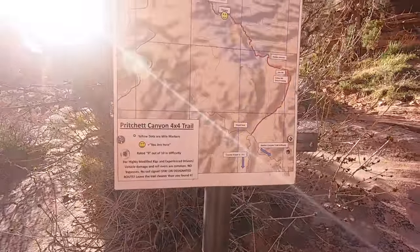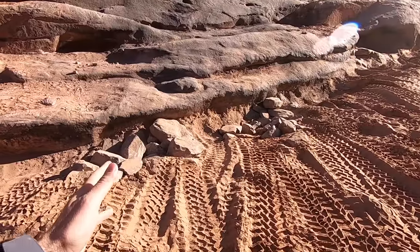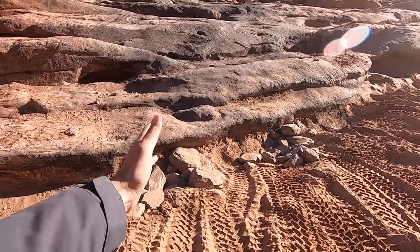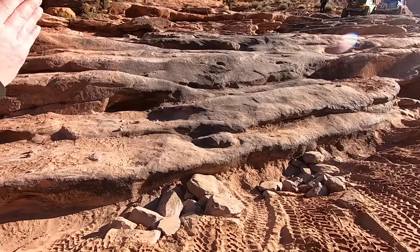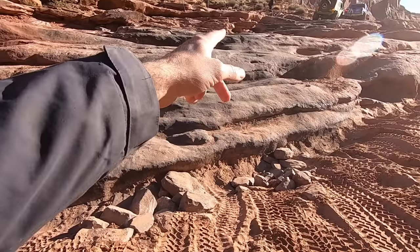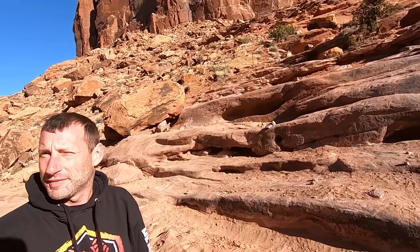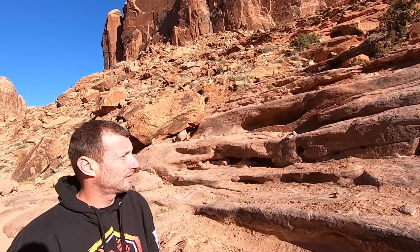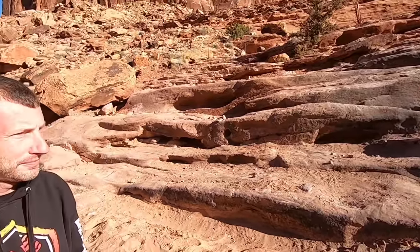It's kind of obvious because it's where they've been stacking rocks here. Right. Those are your two tires. And then you just basically ride that straight on up. Just angle up. Kind of at an angle. And just don't fall in that hole right there. If you can keep momentum, it'll go right up. If you lose momentum, then you're gonna be stuck on the next ledge.